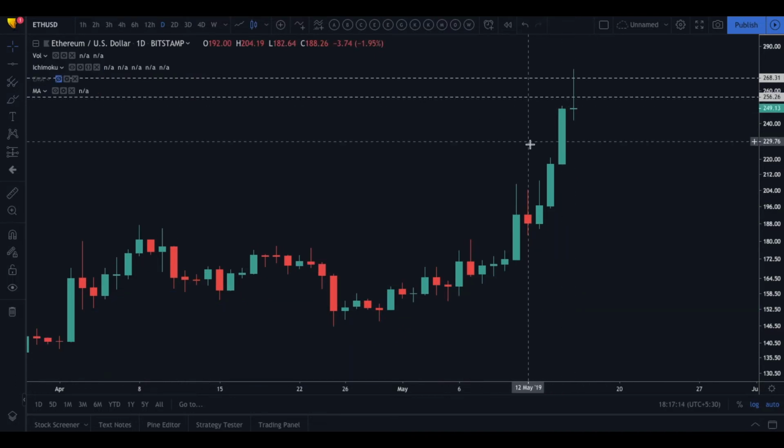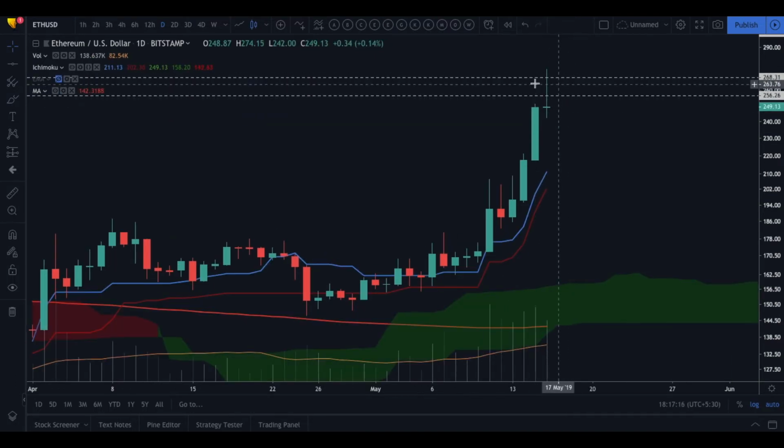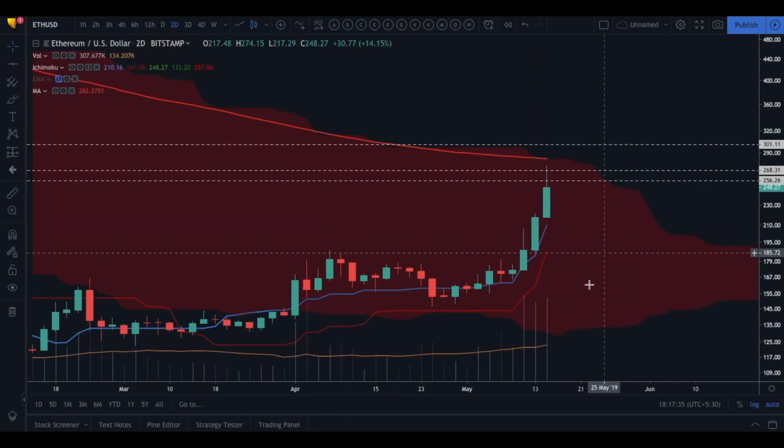Ooh, that candle. This candle looks scary over here, right? So we still have the entire day to close, and a lot can happen in a day, especially in a bullish market. I would like for this candle to be bought up over the 256 level. Okay, that would inspire some confidence in me. But let's go on over to the 2-day chart and see what's going on over here.